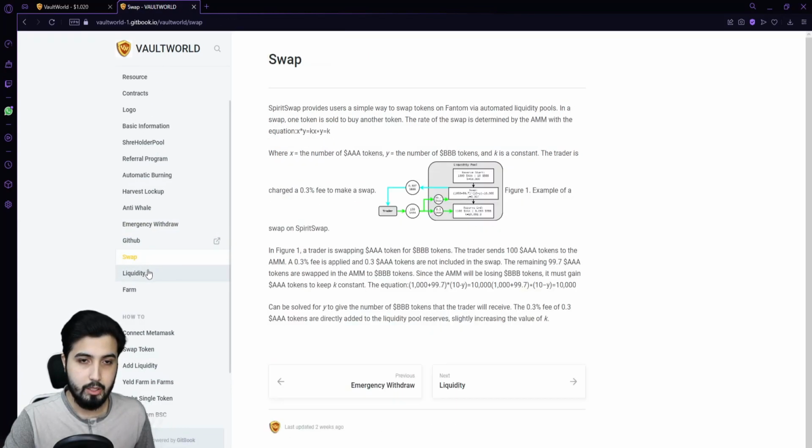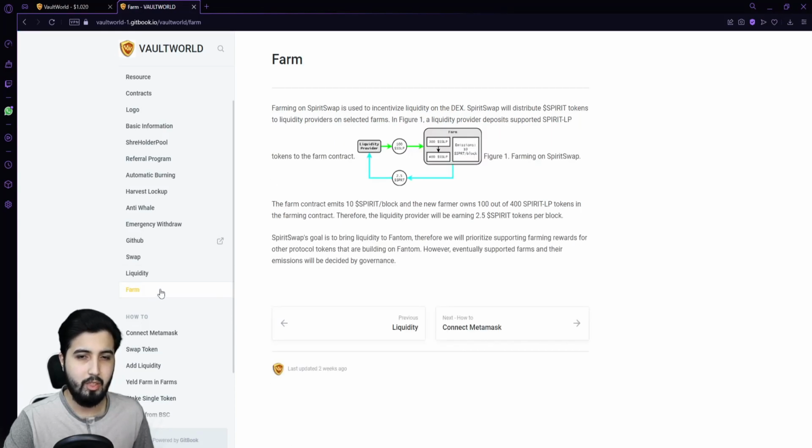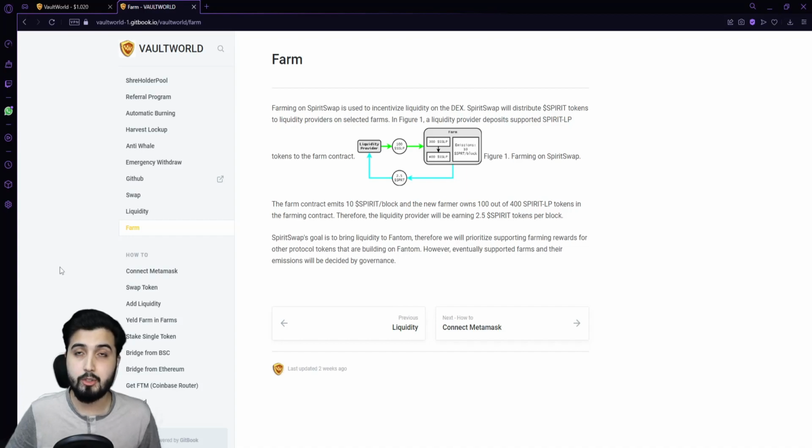Now we can take a look at the swap or liquidity and farm, but we already know what all that stuff is. Now you can see that you have a lot of different options to make a profit in this. You can take part in farming, you can take part in staking, single farming, a lot of stuff in there. You can also use the referral program to make a good profit.